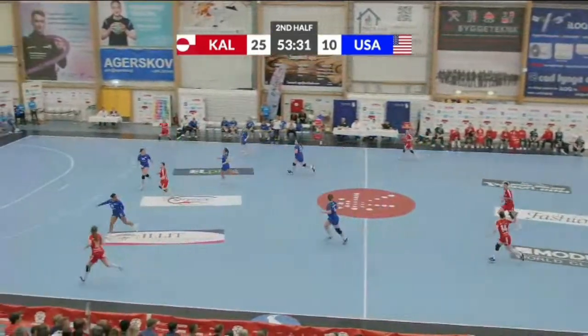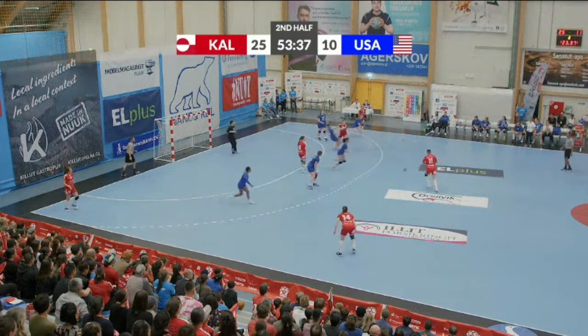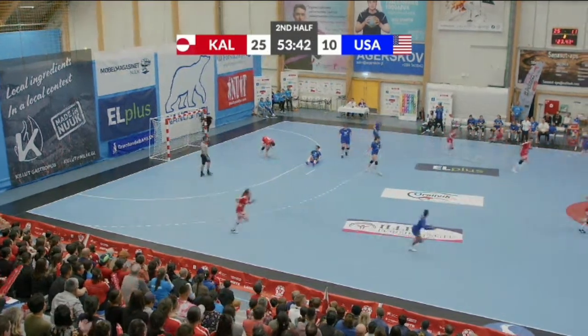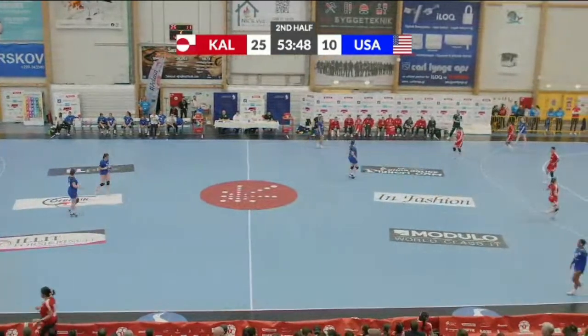Easily recovered by Fly. Greenland moving in transition. Second wave denied by Clerk. Good recovery there from McCarthy. Stuffed there, and that'll be Wheeler ball. Great defense there from the Americans. Gascon giving it her all there to deny that pass to the pivot.